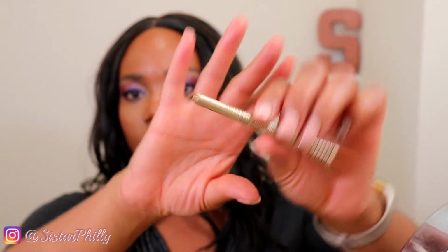I've only used this on my lips once when I did that try on video, but I do really like this liner. I like the color of it, and I like how it just glides on the lip. You can use these as lip or eyeliners. The only eyeliners that I usually use are the liquid liner for my eyeshadow. Oh, the thing just fell off. I don't normally use eyeliners like this on my eye, but I do really like this as a lip liner.